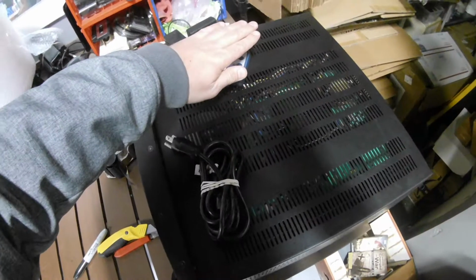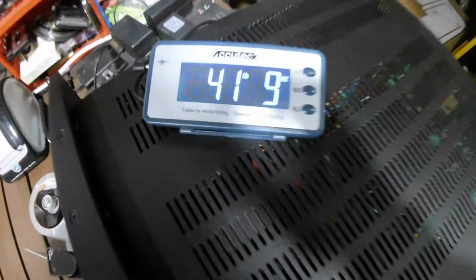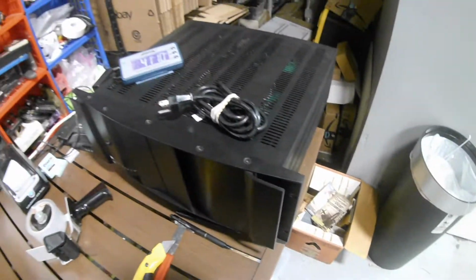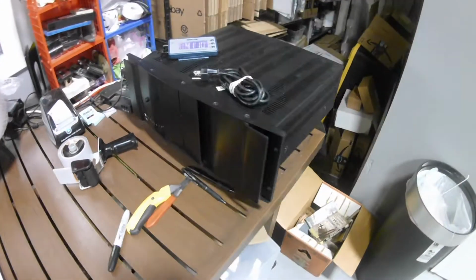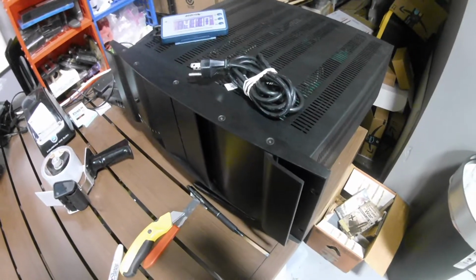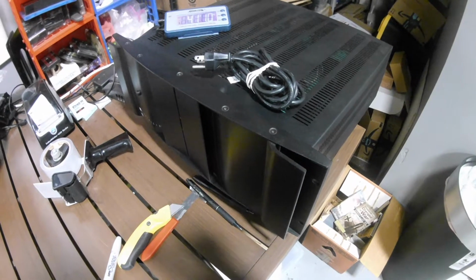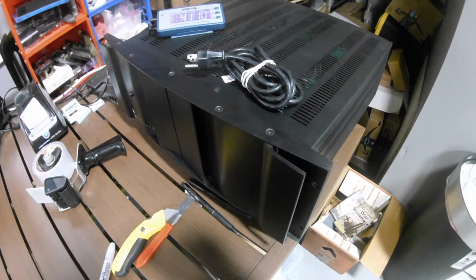BDB5. With no packing and nothing, this unit is really heavy. 42 pounds, just the unit itself, right? Really heavy. So now I'm gonna need to pack all of those and tackle this big unit. It goes to the middle of the US, so hopefully shipping won't kill my entire profit. So we'll see.